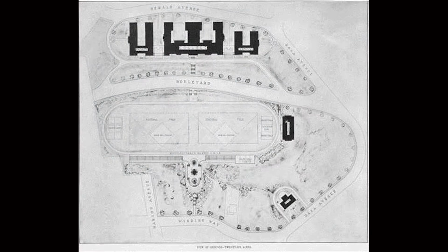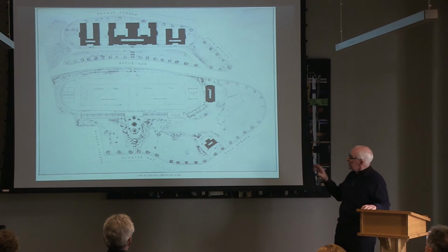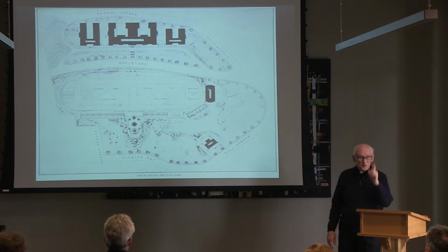Now, you may say, what in the world is this? Well, it's a design probably dating from about 1915. But I'm putting it here to give you some idea of what our property originally looked like. In 1911, Father Hiraman, the president, purchased this land. It was the Avondale Athletic Club at the time. And this is the property he got. It's 26 and a half acres. And only one building on it was the Avondale Athletic Club clubhouse.